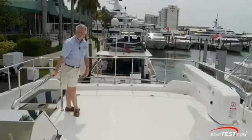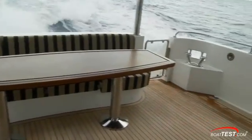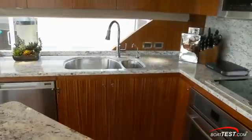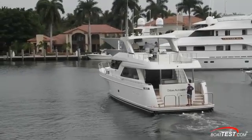All 4 of the Ocean Alexander's entertaining spaces are particularly large and open, which makes them conducive to cocktail parties and easy movement from one place to another. And that's our look at the public venues on the Ocean Alexander 72.